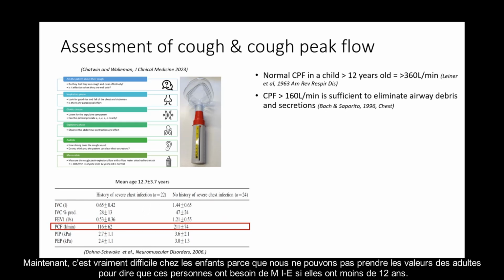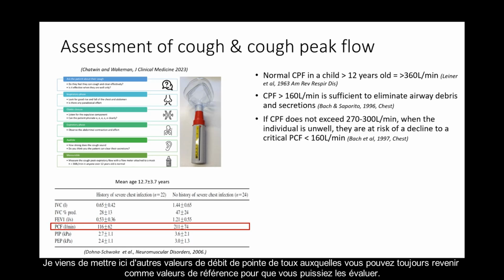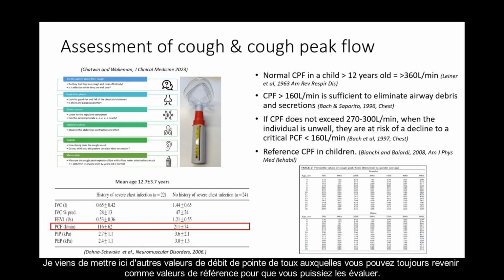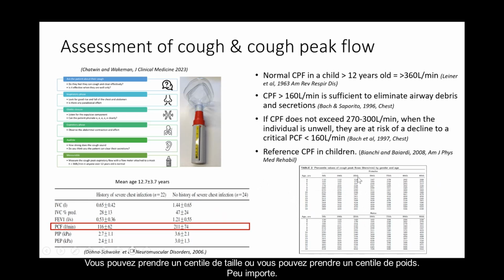Now, it's really difficult in children because we can't take the adult values to say that these individuals need mechanical insufflation-exsufflation if they're under the age of 12. But we do have these cough peak flow reference values in children. And what we can do is look at those, and if they're less than 50% predicted, it's a high indicator that they're going to need mechanical insufflation-exsufflation. I've just put up here other cough peak flow values that you can always come back to as reference values for you to evaluate. And this is an example here of the centiles and the cough peak flow reference values. You can take a height centile or you can take a weight centile, it doesn't matter.